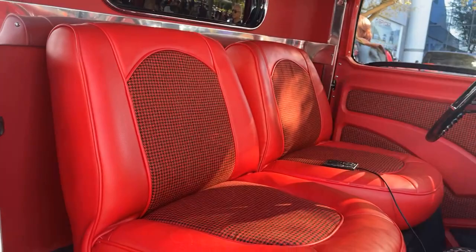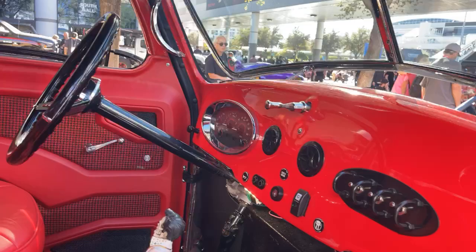It's a very well-built and well-put-together vehicle. This is just phenomenal.